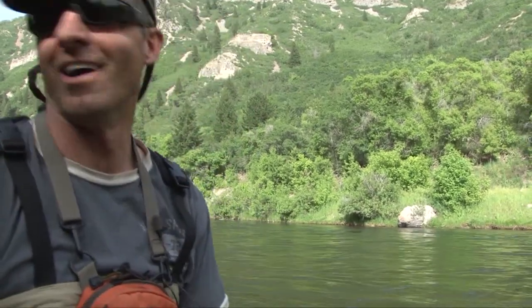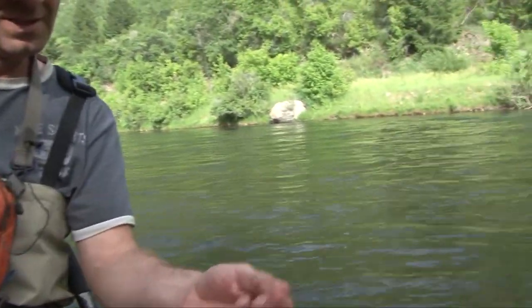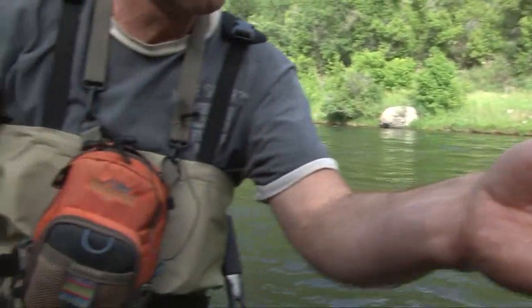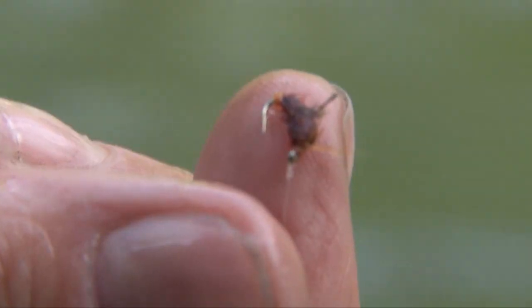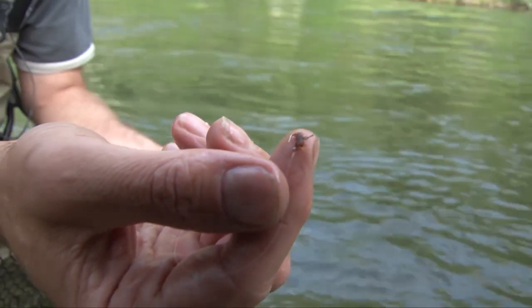We finally conquered the Provo. Conquered it. I think. We figured it out. Yeah, definitely. And what we figured out, and I got to give credit to Steve on this, is just tiny size. Palm in your hand. Size 20. That's why we're losing some of these fish, because these flies are just so tiny.